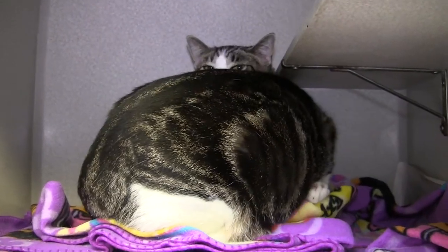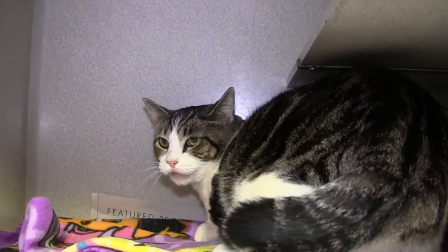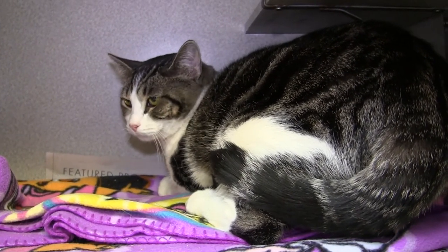Let's give Sarah a little time. She's looking over her shoulder. She's a little timid and shy, little Sarah. She is just about 7 months old.